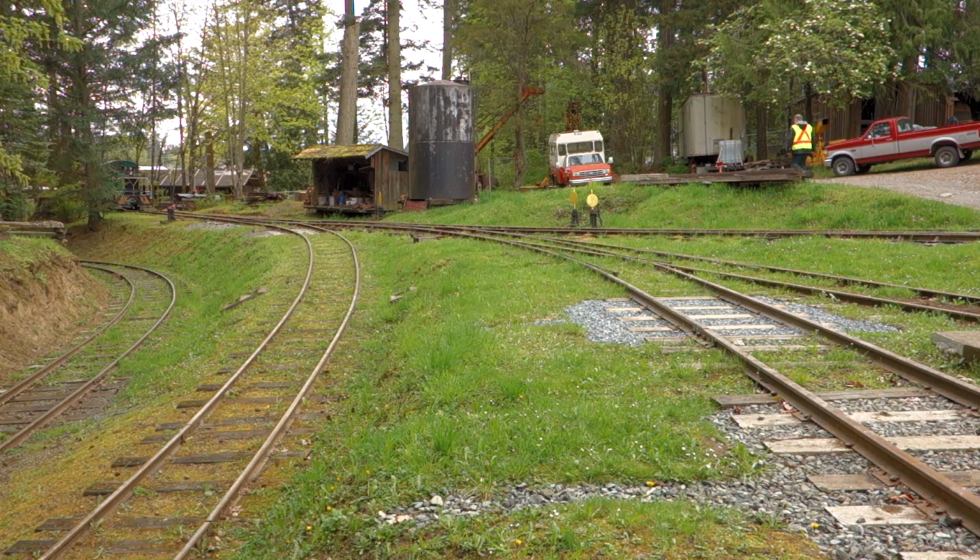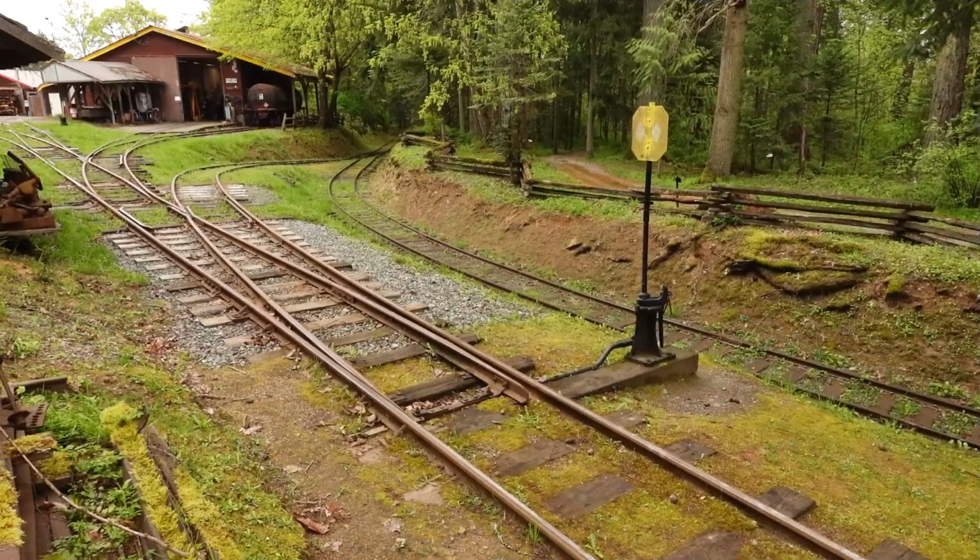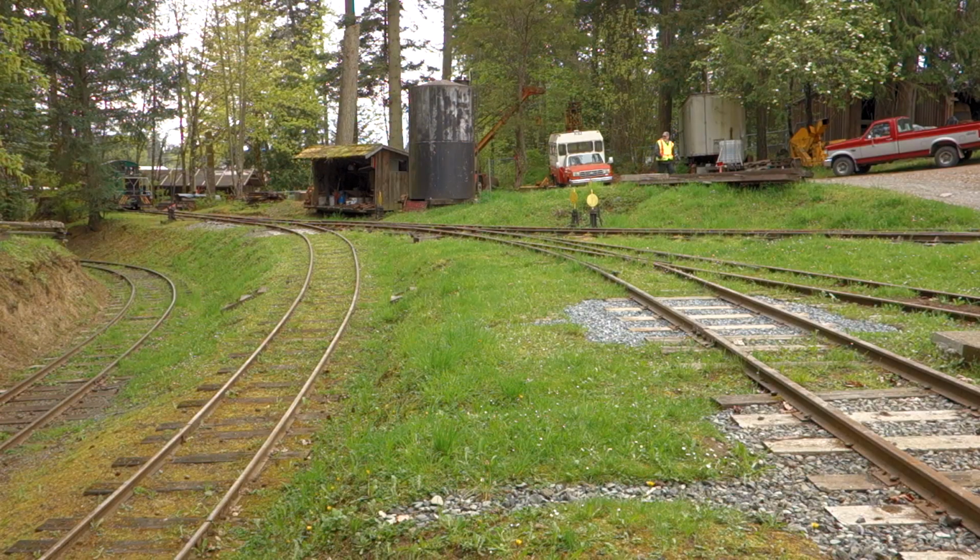I set up with 2 cameras, one at either end of the switchback track, and then waited for the locomotive. With my 2 cameras set for video, I moved to the middle with a 3rd camera for still photographs. This final movement of the day was light engine with the third-party inspector in the engineer's seat, so we got to hear his playing of the steam whistle.